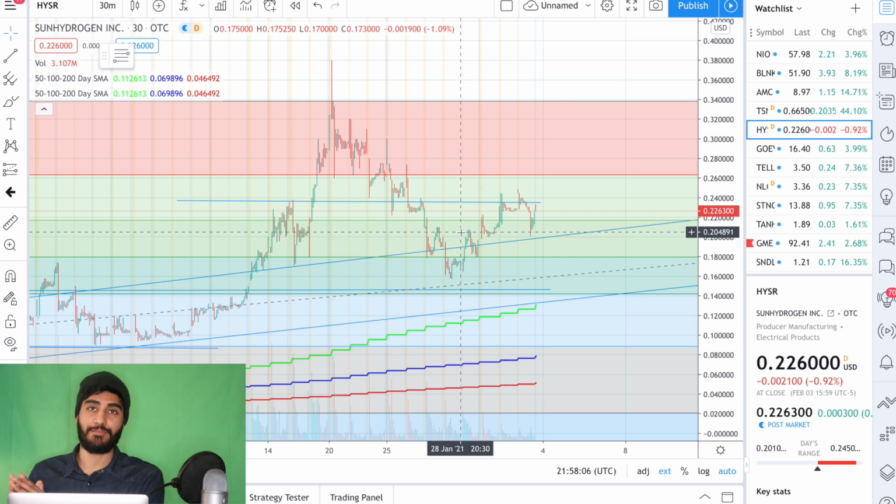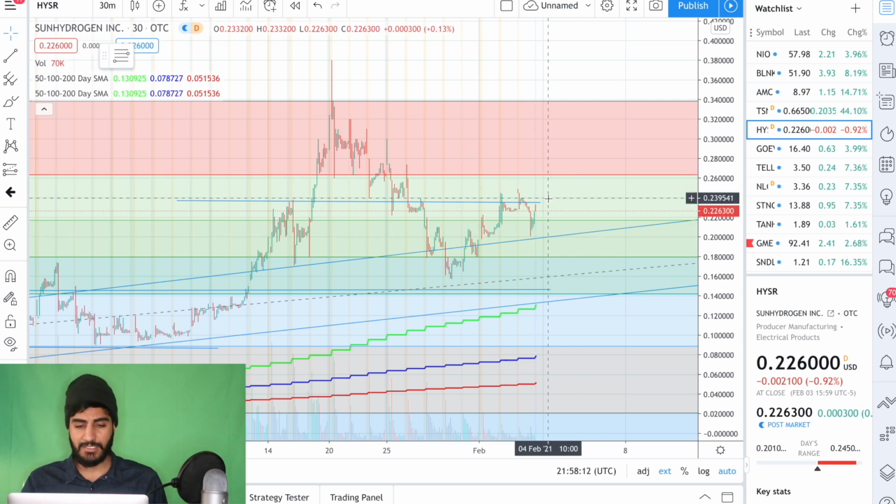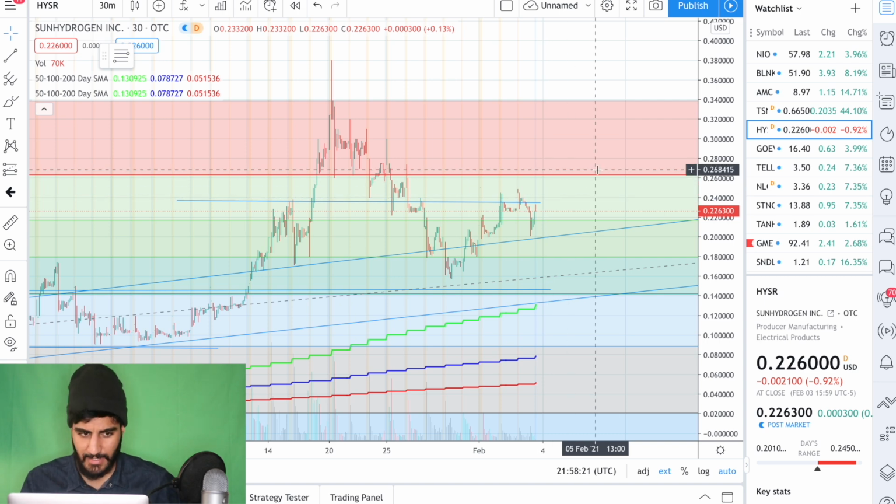And so tomorrow and Friday, I'm very excited to see what happens with this one. I want to see if we can hold this line and break through. But today was a pretty even, steady day. We got rejected by that line of resistance once, and so we were overall down 0.92% with HYSR today.